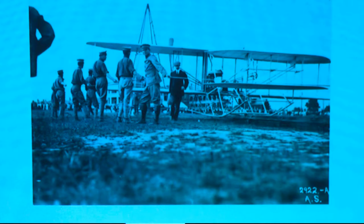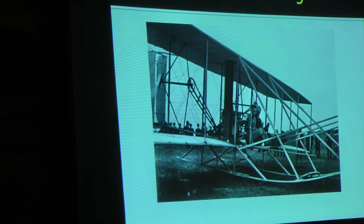And the Army says, well, we think we want it, but we want Tom Selfridge to get a ride first and determine if this thing is really worthwhile. So Tom Selfridge, we're going to put you in this airplane with Orville, and we want you to fly, and then you are going to be the deciding vote on whether or not we fly this thing.